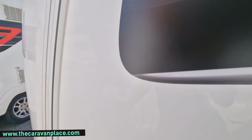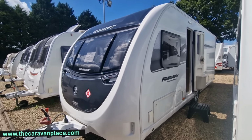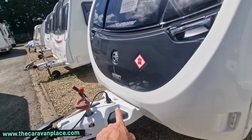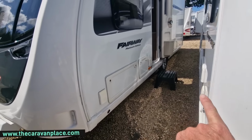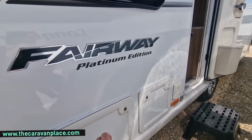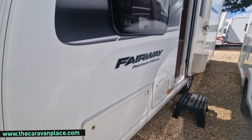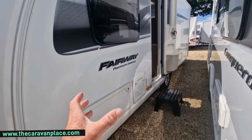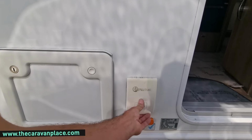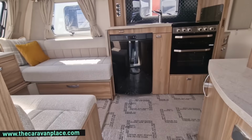So another Swift Fairway. So again, this was one of the Broad Lane stock. Full service history. We've got the ATC, we've got a motor mover fitted on this one as well. We've got the external barbecue point, we've got the external locker, and we've got in here a little TV bracket and TV points, I'll grab the keys for that in a minute, so that you can have a TV on a bracket out into the awning, which is quite funky and cool.